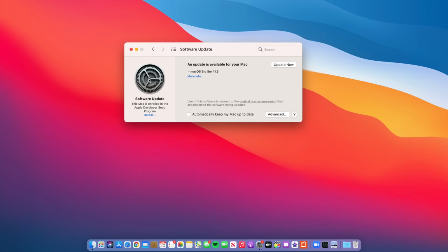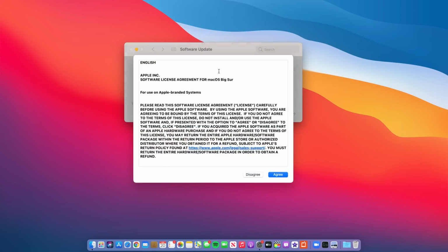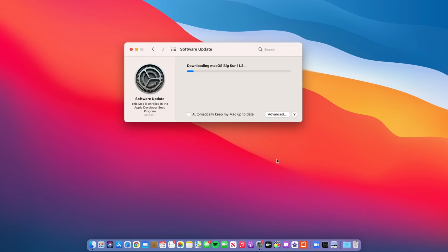Now let's get into the segment that is my favorite and that most people like. That is the new features and changes that came with macOS Big Sur 11.3. The first one that you're going to notice is during the update process. There's already changes even from the update page. So the update time has actually been shortened.